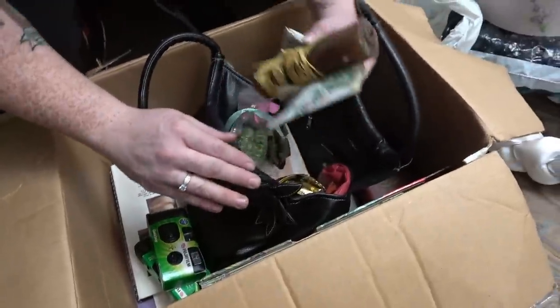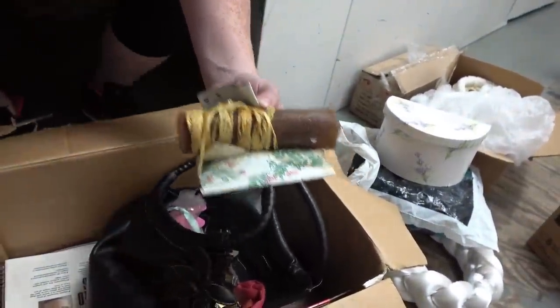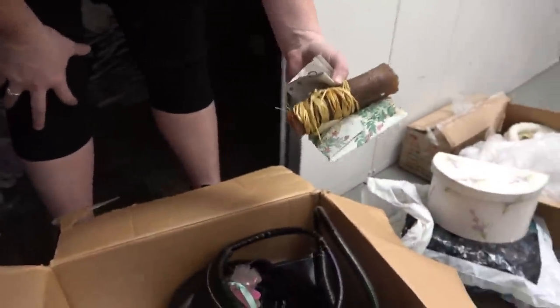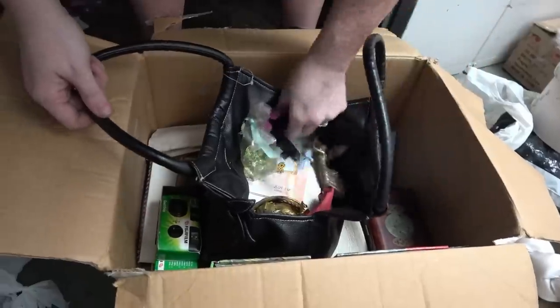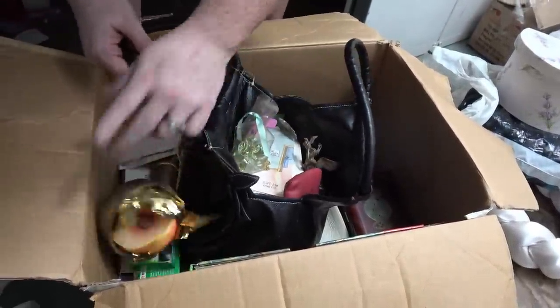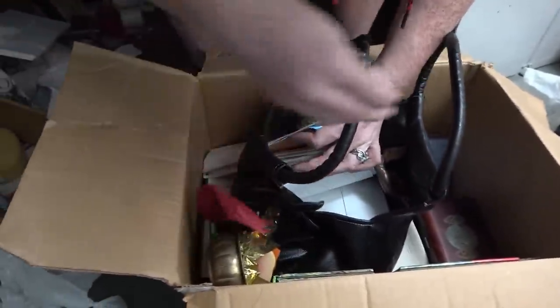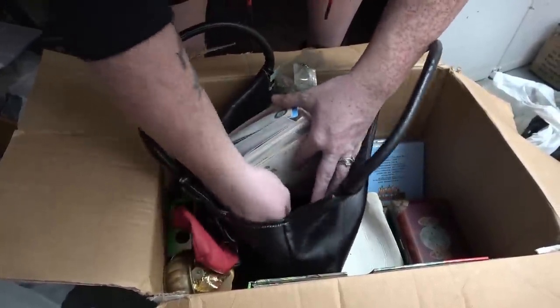What is that? What is that? I don't know. Why is there twine around it? I don't know what it is. I'm just gonna set it right there. All right, just like a bookcase holder, this thingy, more cards. Gotta be something. Change purse is empty. More cards, more cards. All right, nothing in that purse.